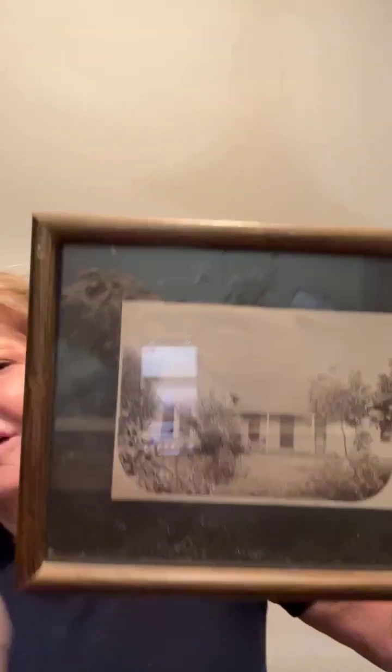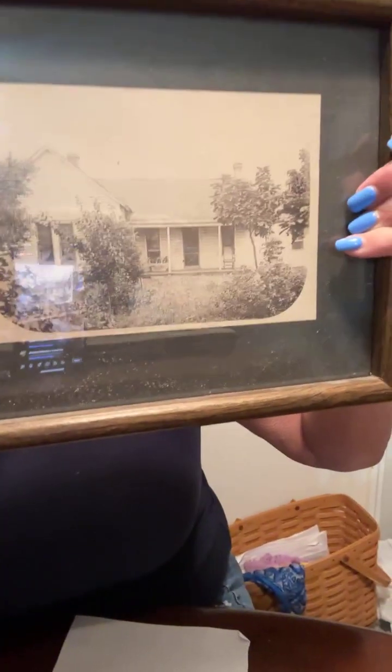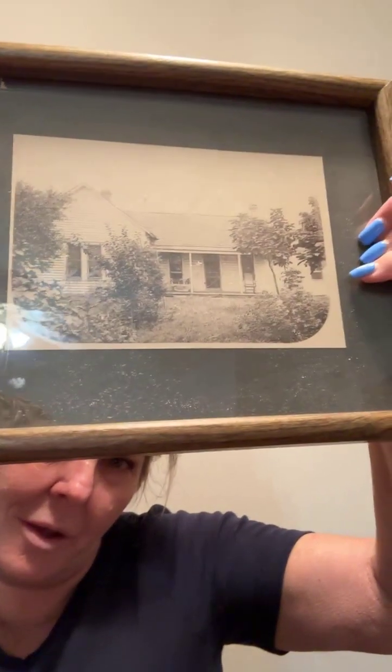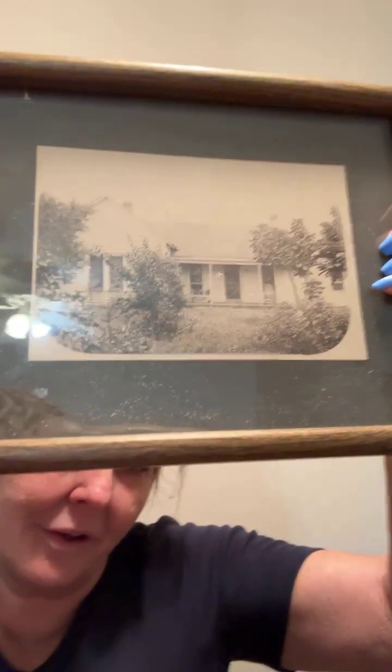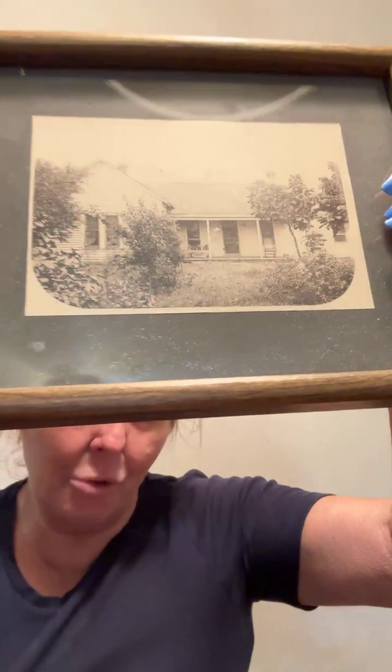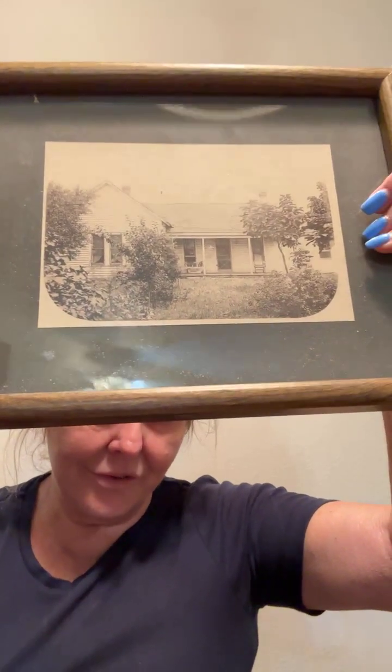The next one, oh, it's an old house. And I know, because some of you have seen old homes that maybe your grandparents or your parents grew up in. And so I just thought it was neat and nostalgic. So it's a picture of probably their home, maybe where they grew up as a kid. And the glare is bad, I'm sorry. But I just thought that is so cool, because I know I've seen houses like this that people have grown up in, and they go back to visit, or they're gone now. So I picked that up.